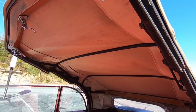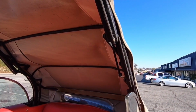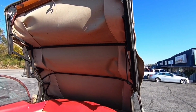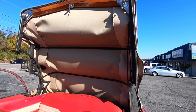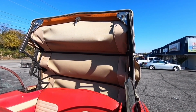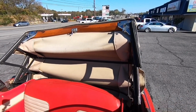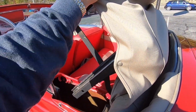It's stuck there. Hasn't been down in a while. There it goes. See how slow it is. Probably needs fluid topped off inside. But the car looks so good with the top down. So we're gonna put her all the way down, check it out. Check over here and see if we're getting in a bind.